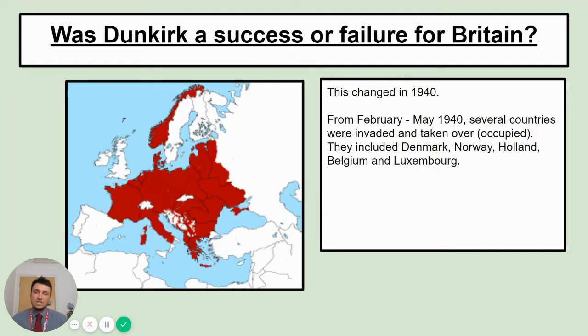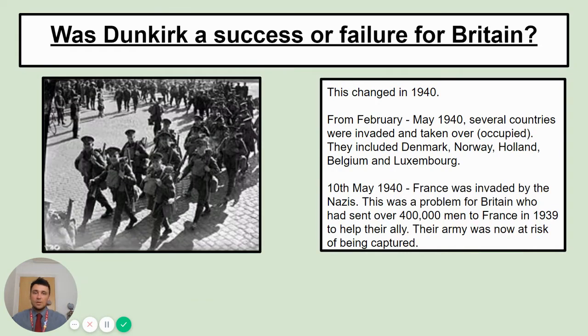When all of a sudden we see the Nazi army start to invade large parts of Europe quickly, using that blitzkrieg tactic. From February to May 1940, several countries were invaded, and you can see them here on this map. Or we could say they were occupied, that key term there again. Now these included Denmark, Norway, Holland, Belgium and Luxembourg. And you can see there on the map as well, France is also shaded in red. The 10th of May 1940, France was invaded by the Nazis.